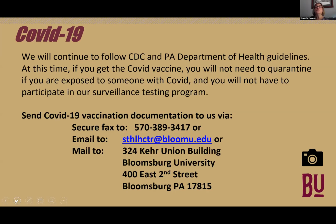All right, so in terms of COVID-19, we at Bloomsburg University will continue to follow CDC and Pennsylvania Department of Health guidelines. What I can tell you right now is that we do strongly recommend that you get vaccinated for COVID-19. Being fully vaccinated means one dose of Johnson & Johnson or two of either the Moderna or Pfizer vaccines, and that you're 14 days out from that second injection or the one injection of the J&J.